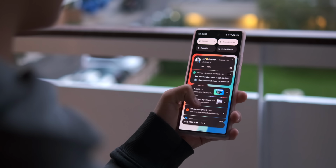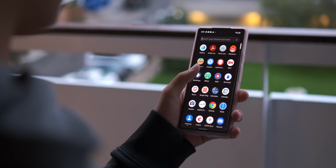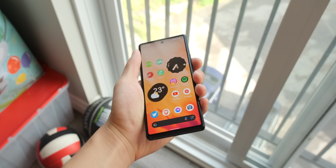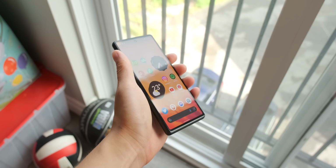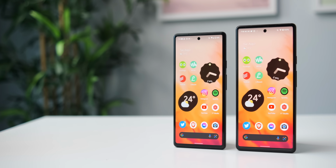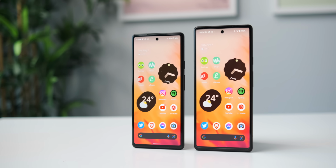Lastly, there's also a 90Hz panel, which does make the phone feel and look faster as you navigate around the phone. The Pixel 6a display, on the other hand, uses a 6.1-inch 1080p OLED display. Other than being a slightly smaller display, the colors and brightness output looks exactly the same when compared to the Pixel 6, which is good news as you're not sacrificing on any image quality.